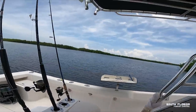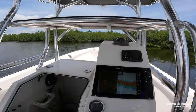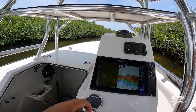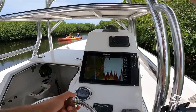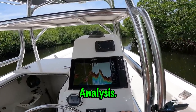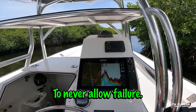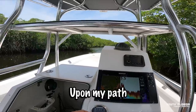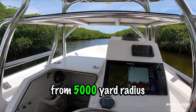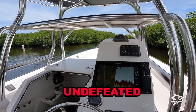Going very well. Kayakers are coming out of that hole like a zombie horde. It's about to turn into a game of Frogger when we get in this channel here. Good thing I have accurate precision analysis targeting indicators to never allow failure to persist upon my path, because I can intercept any kayaker from a 5,000 yard radius, active tracking at all times, undefeated.